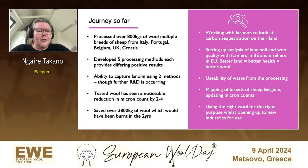And I have, over the last 2 years, saved 3,800 kilos of wool, which would otherwise be burnt, because we do have a lot of farmers that do burn their wool on land, but there is also the collection points when they take them back to the recycling centre for incineration. I do say that for me, it is really important to also look at the land soil and the wool quality and how those two work hand in hand.